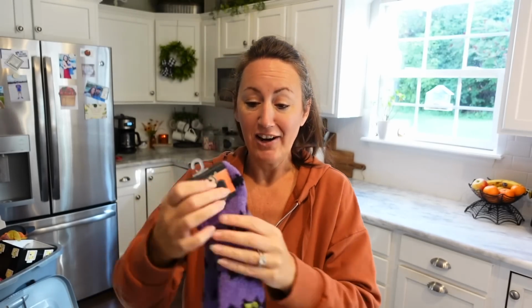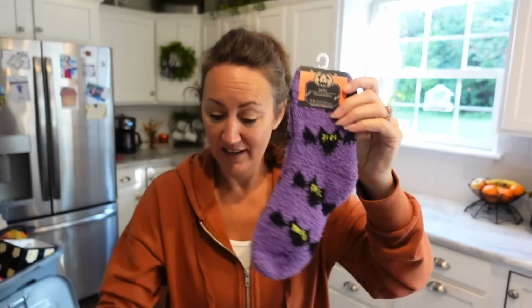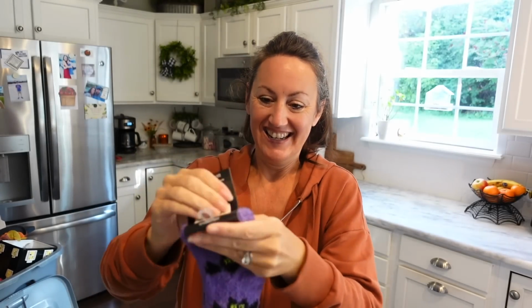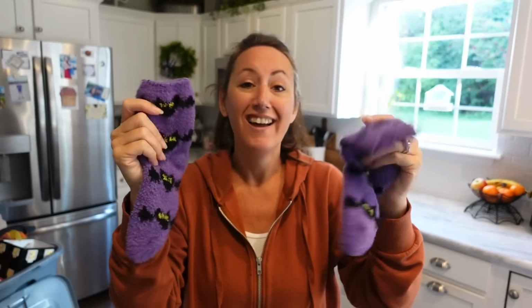Oh, my favorite. I love fuzzy socks. That is mine and Presley's favorite thing from Dollar Tree, their cute fuzzy socks. So I grabbed us some purple bats. We both love purple. So I got two pairs of these because I know we're both going to be wearing them. But yeah. Ooh, look how cute they are. I love those little bats. And these are the taller ones. All right, look. Oh, look. Oh, y'all, they're like butter. These are so soft. So I got those.